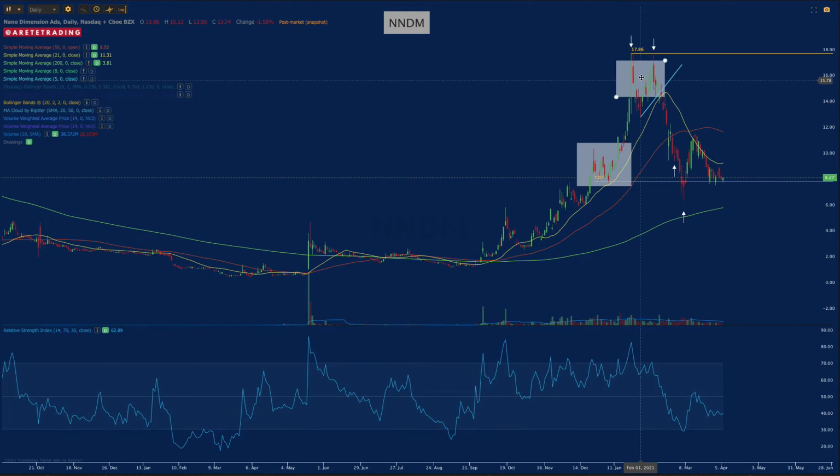And put this here. So there's your head, and then here's your shoulder. Okay, so there's left, head, right. So what we really want to do, for true confirmation of head and shoulders, you have to get to here. I'm not waiting till 12. So I'll buy here. If I'm wrong, this is my stop and I'm gone.